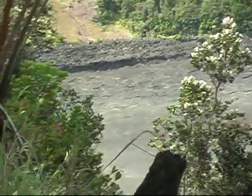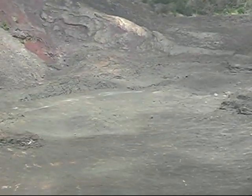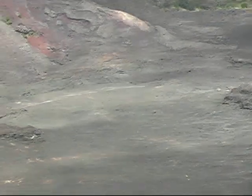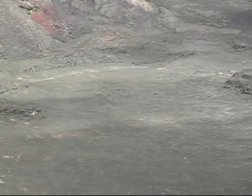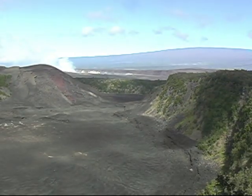You can see that trail, kind of the gray trail in the middle there where they have cairns, and you walk across the trail all the way across, and then up the other side where Thurston Lava Tube is. And that's the hike we're going to do today. It's quite a hike, 4 miles, and Ty and I are excited about doing it. And it should be a great day.